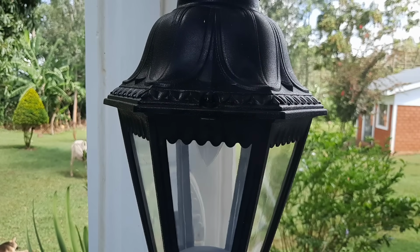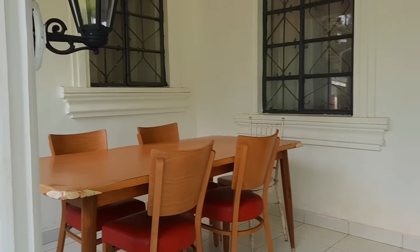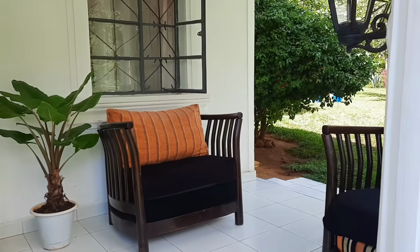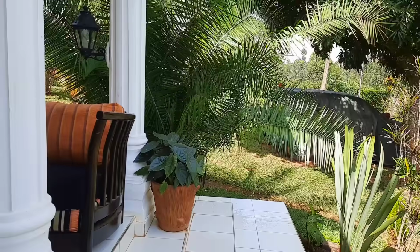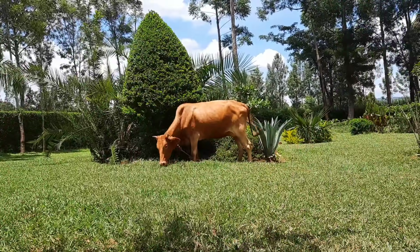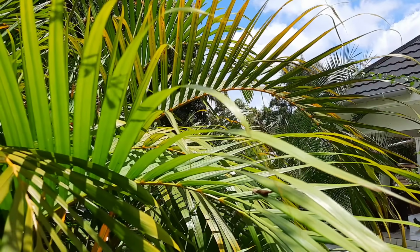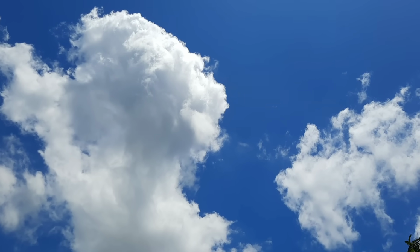So this is all the work I've done on the porch, and I think it looks quite nice, and we have more space to sit. So the grass on our lawn, which many have been asking about, it's a very low maintenance kind of grass. It's called the buffalo grass, and I love that it stays green through even the harshest seasons.